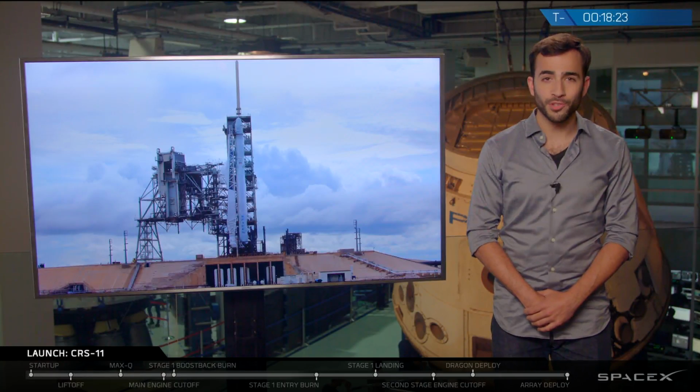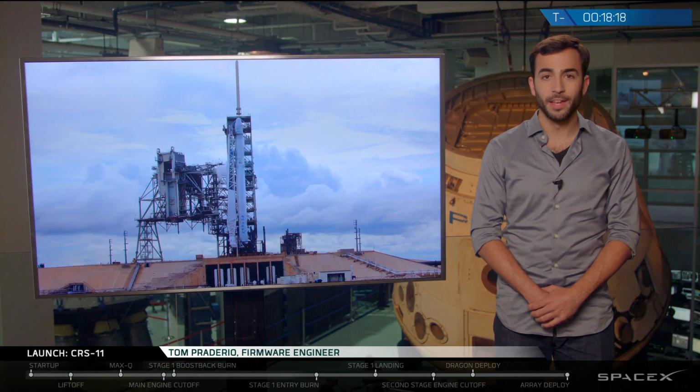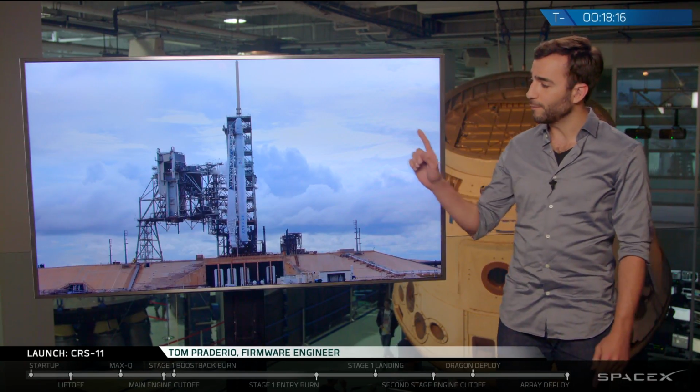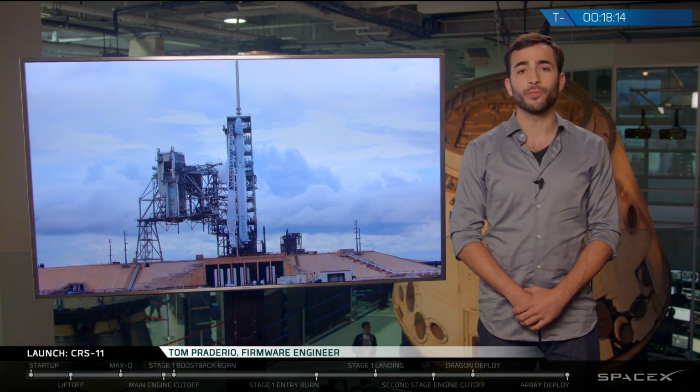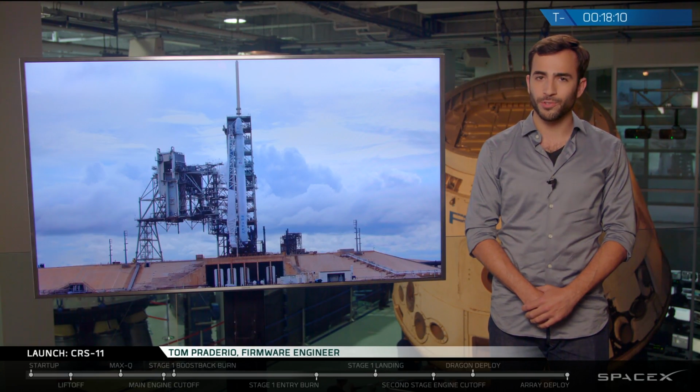Good afternoon, my name is Tom Perderio. I'm a firmware engineer in the avionics department here at SpaceX. Now on your screen you can currently see the Falcon 9 rocket as it prepares to launch from historic pad 39A at Kennedy Space Center on the space coast of Florida.